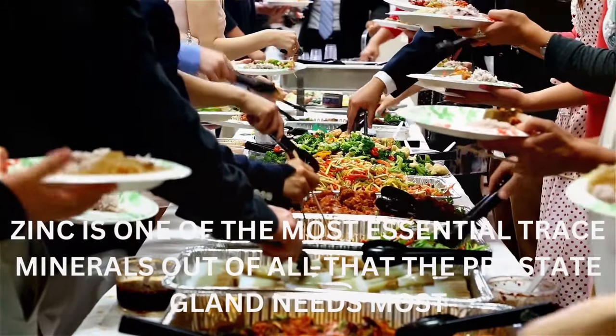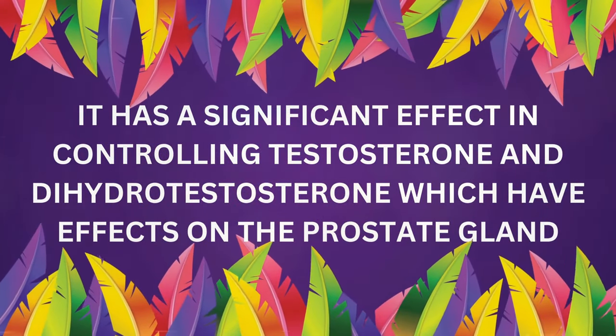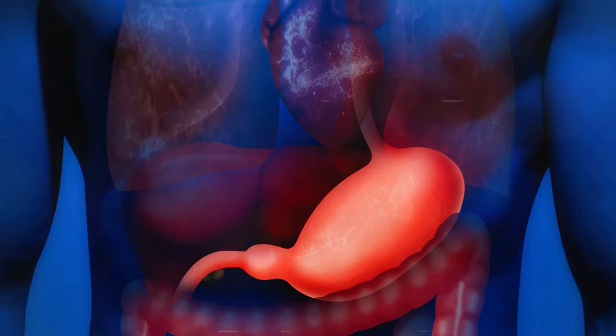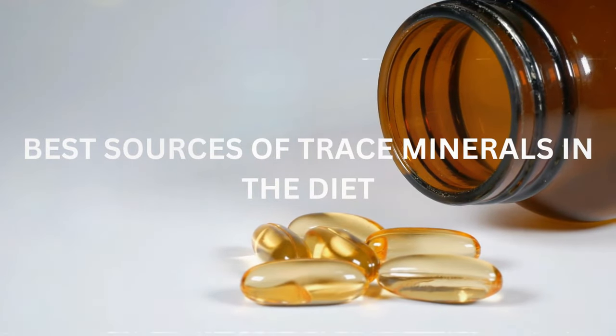Remember friends, zinc is one of the most essential trace minerals out of all that the prostate gland needs most. It has a significant effect in controlling testosterone and dihydrotestosterone, which have effects on the prostate gland. As it's crucial for the gland, 100% absorption is required. The process works properly when you take zinc along with trace minerals. So let's learn more about the best sources of trace minerals in the diet.